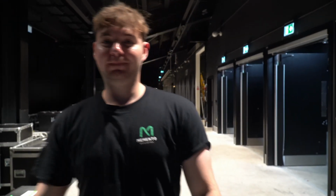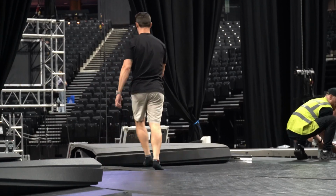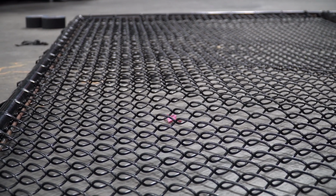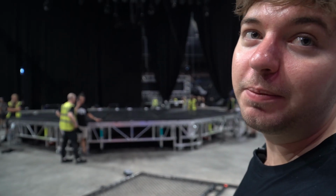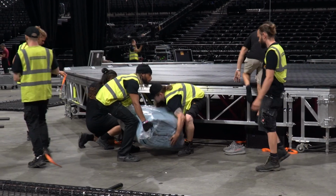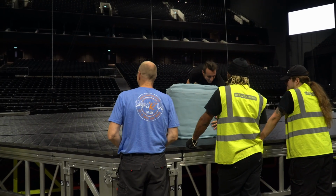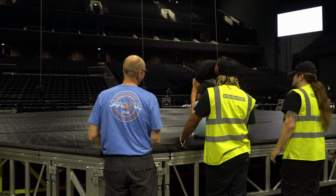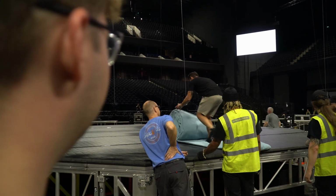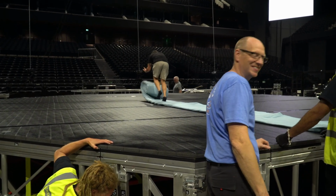So they're currently building the stage in the Octagon. Let's go see if we can find the canvas that is about to be laid. So some of the lads have just been on there jumping up and down. It looks like they were testing it and it's ready for the canvas. Obviously, it's going to be all the names that have come from UFC collectibles. It's going to be all the way around the outside.